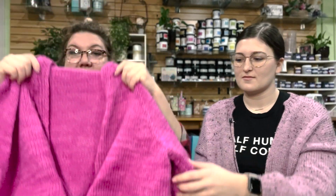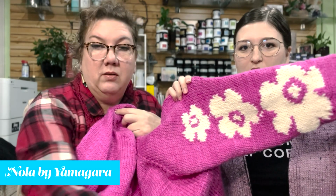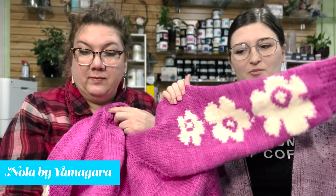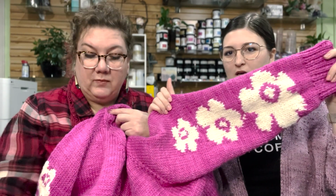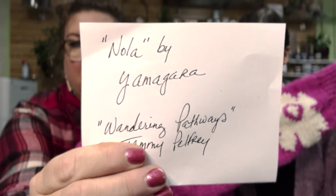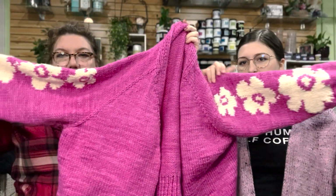And look what she let us borrow. This is called Nola, by... I'm going to butcher it, but Yamagara, I think is how you pronounce their name. It's this beautiful cardigan with these intarsia flowers on it.